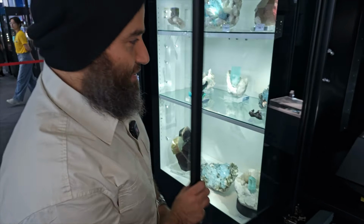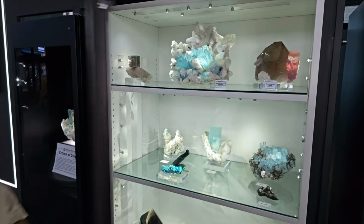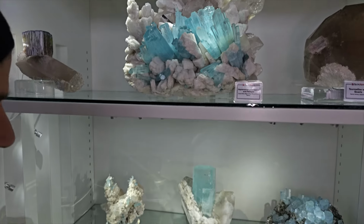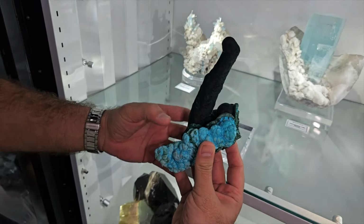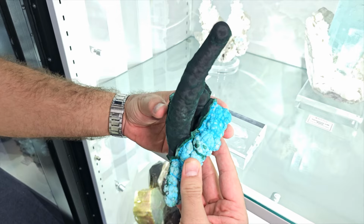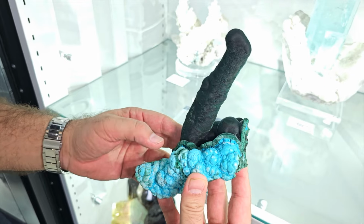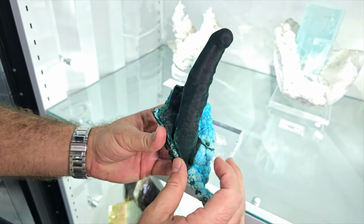All right, let's see what you have in case number 2. Right, here we have the case number 2. As you can see, a beautiful selection of aquamarines, tourmalines, and then we have this beautiful specimen of chrysocolla with malachite. Again, it's a worldwide specimen, but what I so much admire on this piece is the contrast of color. Again, a beautiful malachite crystal freestanding on a beautifully crystallized chrysocolla, which is just the contrast is truly remarkable, as its aesthetic again speaks for itself.